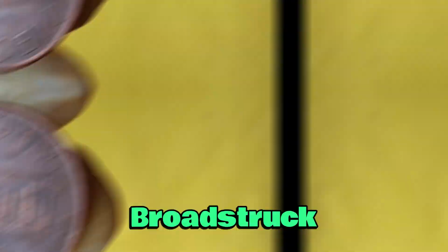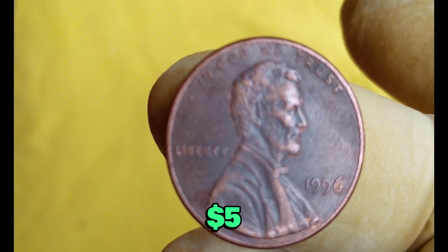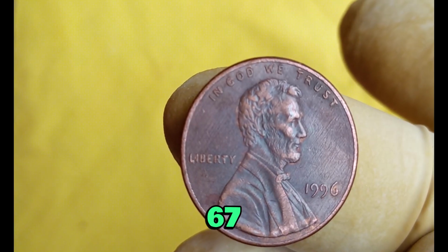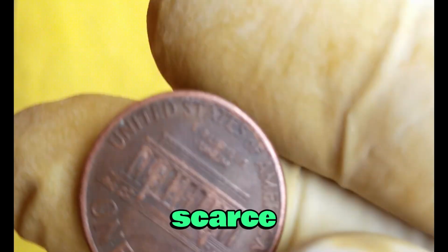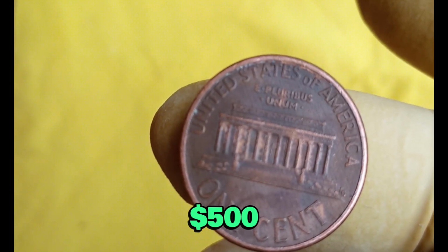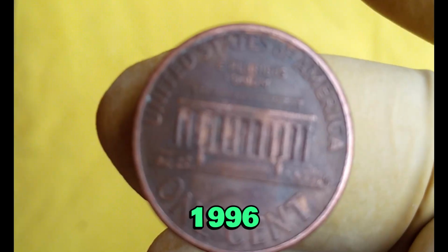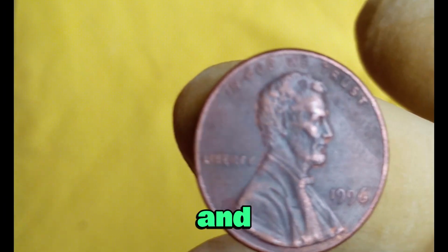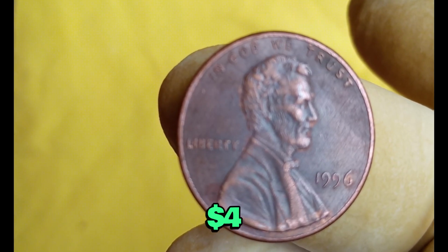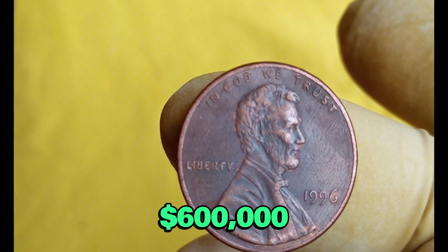A broadstruck coin is where it starts to climb. MS65, worth $5 to $15. MS67, worth $75 to $250. MS68, scarce. Can fetch $500 to $2,000 plus. But the real jaw-dropper, a 1996 Lincoln penny in flawless MS69 condition, with perfect surfaces and blazing red color, was sold privately for $585,343. Yes, nearly $600,000 for a penny that most people overlook every single day.